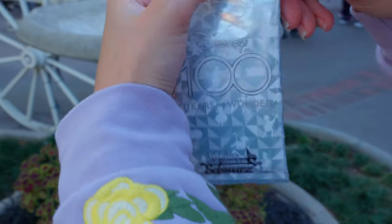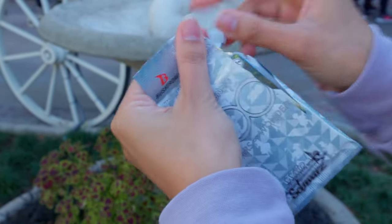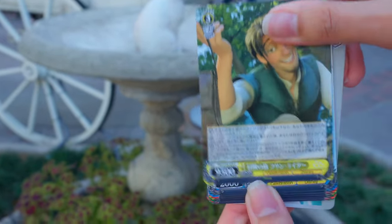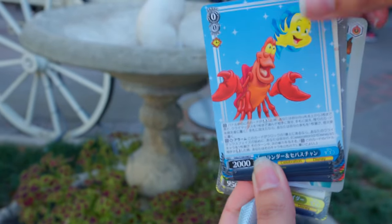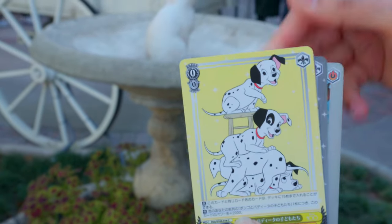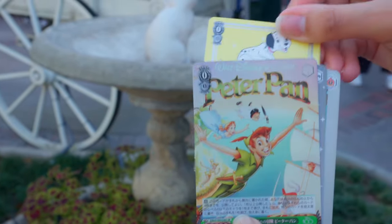All right, second pack now. Let's see what we can pull. So first one was the... some struggling going on right there. Okay, we got Flynn Rider. That looks like another repeat. Another repeat. Okay, 101 Dalmatians.